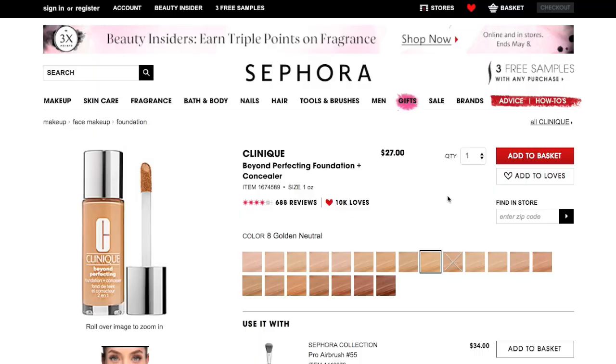So like I said, this is the Clinique Beyond Perfecting Foundation and Concealer. You get, just like most other foundations, 1 ounce of product, and it is going to set you back $27. It looks like they have got 21 different shades available here. When I was looking at the shade range in the store, there weren't a huge range of colors, even though it looks like there is here. They all kind of fell into this tan light kind of a color category, and they do have deeper skin color options. They definitely do. They've got a spectrum.